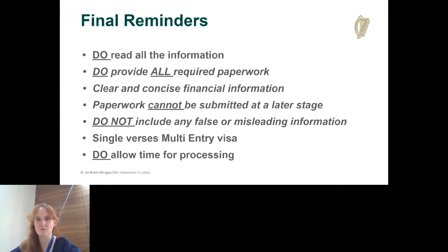Everything you submit when you make your application, that is what we will make our decision on. We can't accept any additional information after that point. And if you've forgotten to send us something or we find something missing when reviewing the application, we will not be reaching out to ask you for that information. That can result in a refusal of your visa.